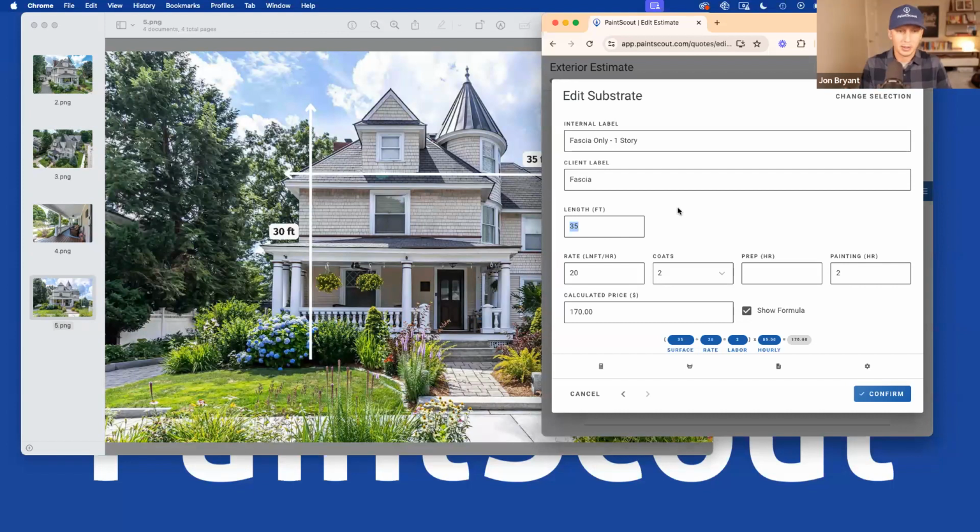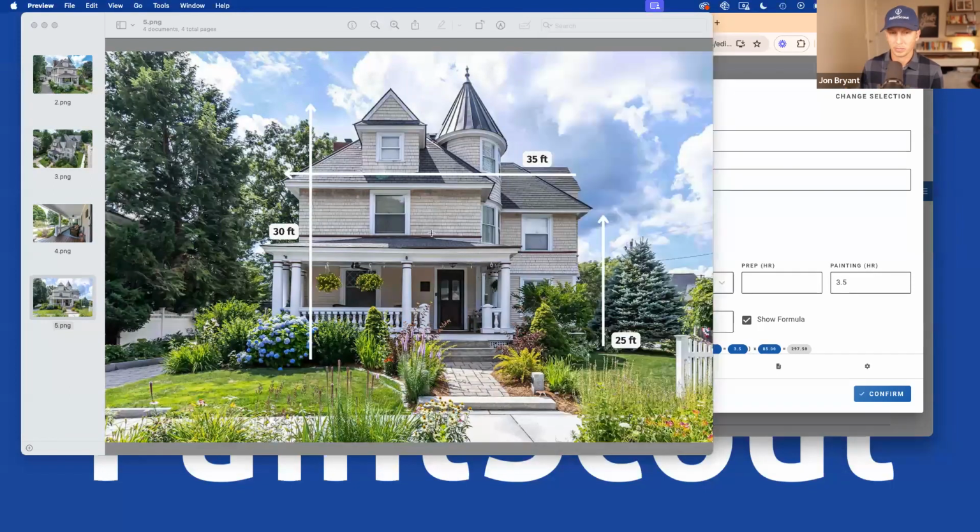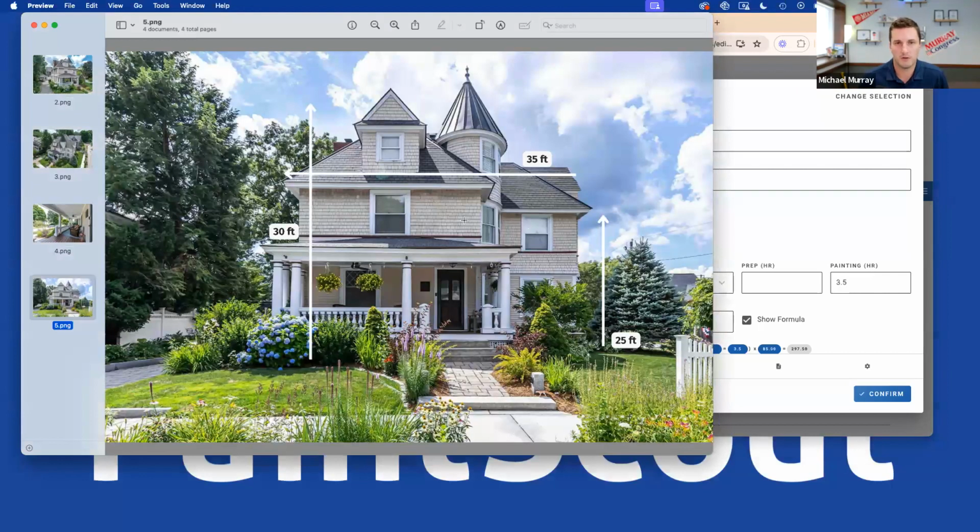So you said 70. That's what you've got? Yeah, and just to clarify that, right? I know that the width is 35. Yeah. Again, if you're on site, you would have measured that, but in this case, we can see the picture has that as our given dimension.